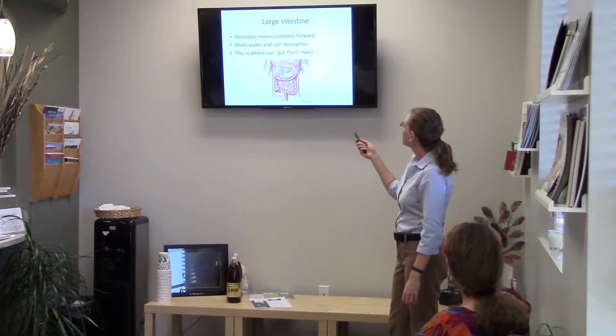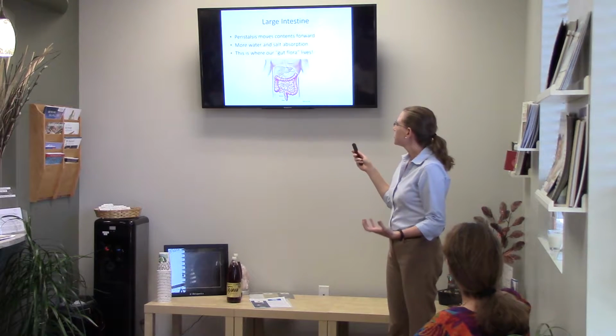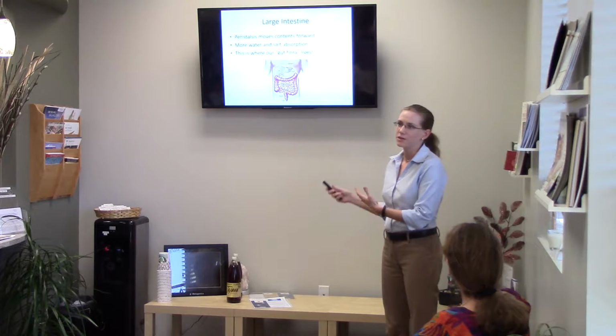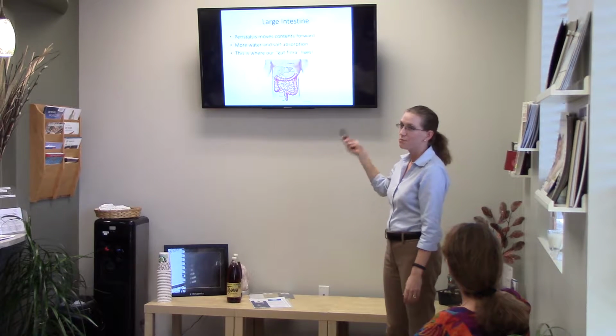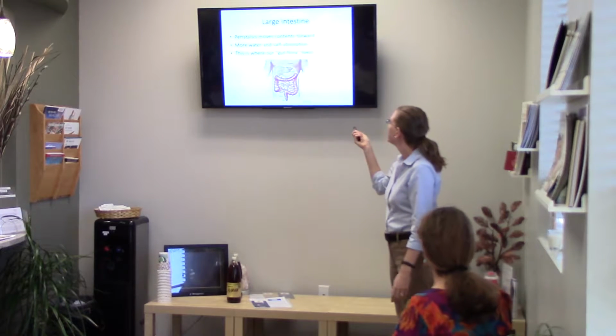So after we get out of the small intestine, we go into the large intestine. At this point, most of our food and nutrients should have been absorbed. The large intestine is really just about reabsorbing water, salts, and moving the waste along so we can excrete it. But this is where our gut flora is supposed to be living. This is where the bulk of it is residing, in the large intestine, or the colon.